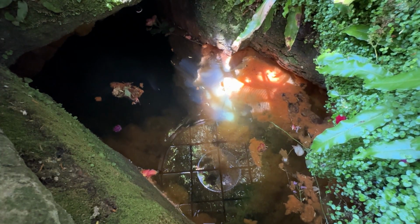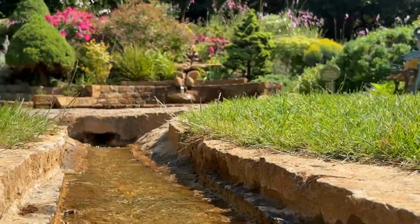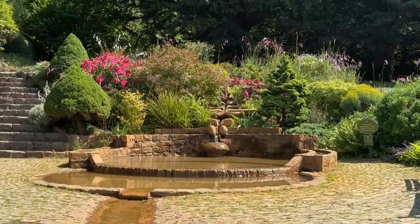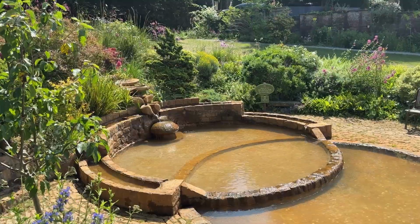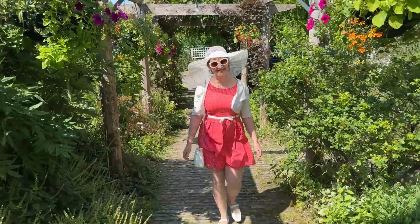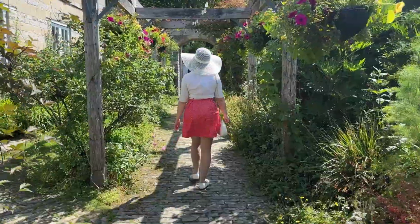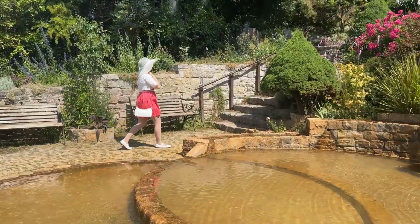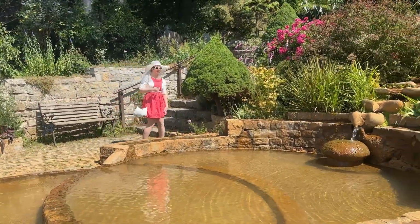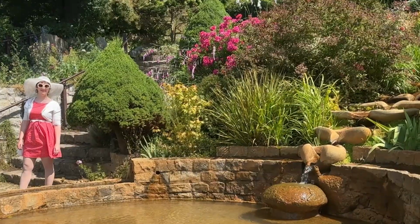Every single day, an incredible 25,000 gallons of water rises from the earth and flows through the garden. In fact, the spring here has never failed. Even during a drought in the early 1920s, the water from the ground saved the whole town. But long before then, it was known for its life-giving sacred properties.